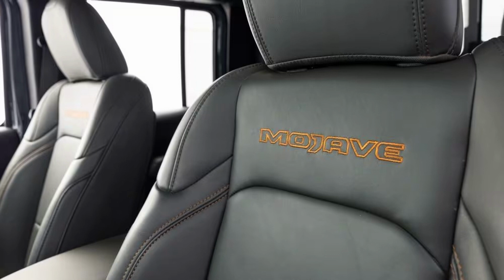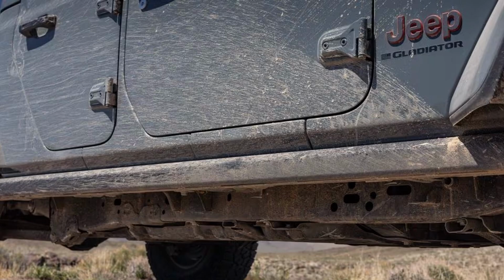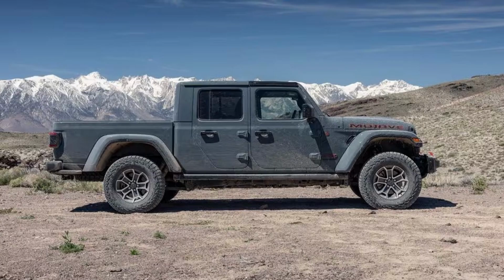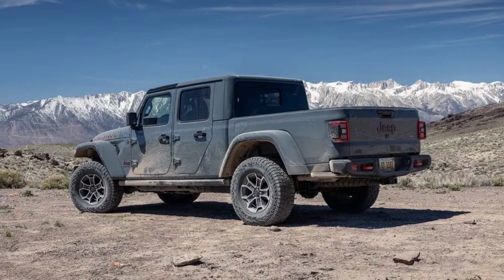Though the 12-way power seats take longer to adjust than the outgoing manual seats, they help to position the driver correctly to see out of the Gladiator and onto the trail. The 12.3-inch Uconnect screen is also much more than a frivolous tech upgrade. The wider screen expands the cabin visually while offering deeper colors and improved visibility in direct sunlight, read, with the roof and doors removed. The jury is still out on the subscription-only 3,000 trail database.